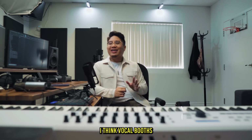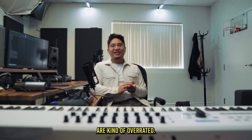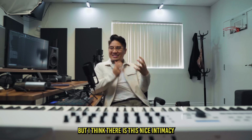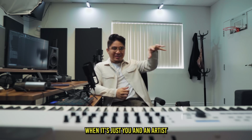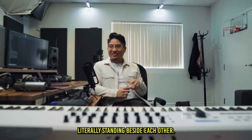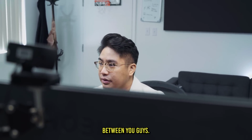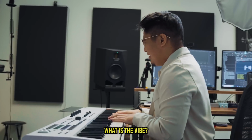Hot take, by the way, I think vocal booths are kind of overrated. I know it's cool to get into the booth and do your thing, but I think there is this nice intimacy when it's just you and an artist literally standing beside each other. It's just nicer that you guys can bounce ideas off each other and there's no latency between you guys.